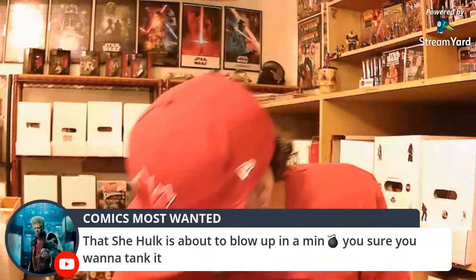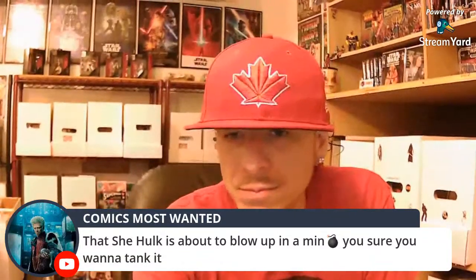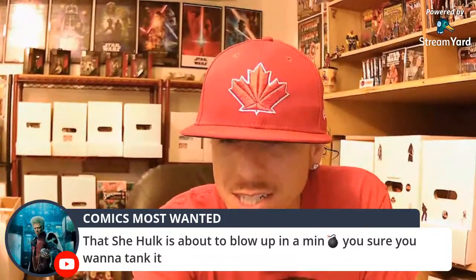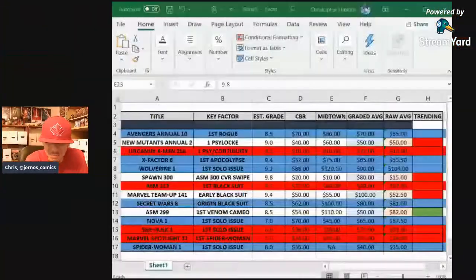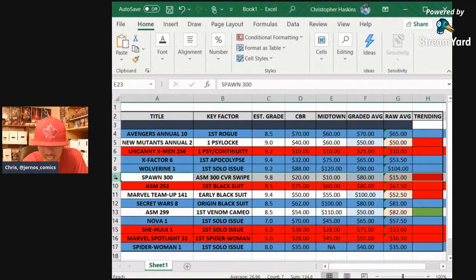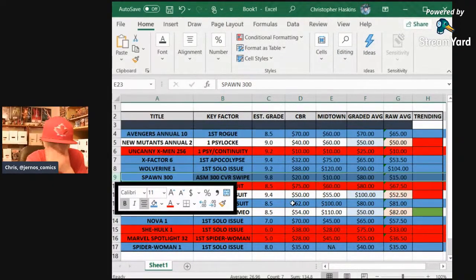So we are going to give Spawn 300 the blue label. CGC blue label. So we're going to bring this up. CGC blue label, Spawn number 300. Boom. And then there was 3 left. Well, technically more because we have the Wonder Woman. But there's 2 to choose. So again, we got 2 Spider-Mans. We got the team up. We got Venom cameo, $2.99 with the yellow wing.